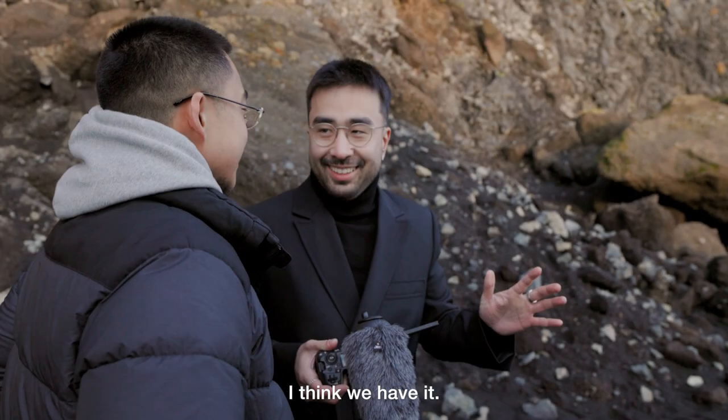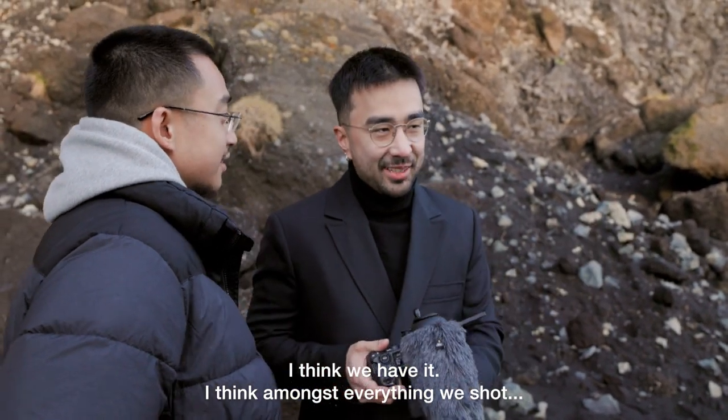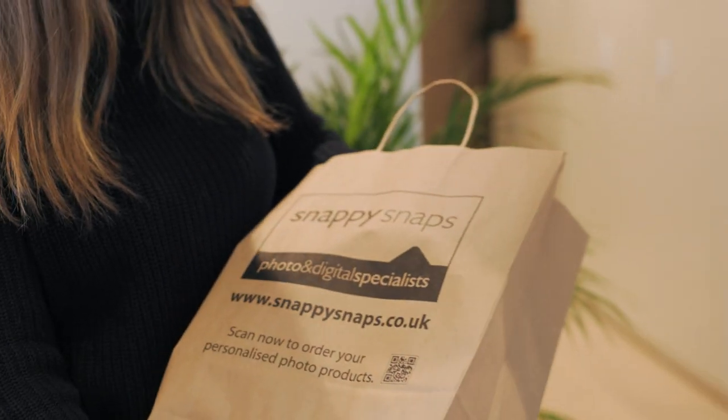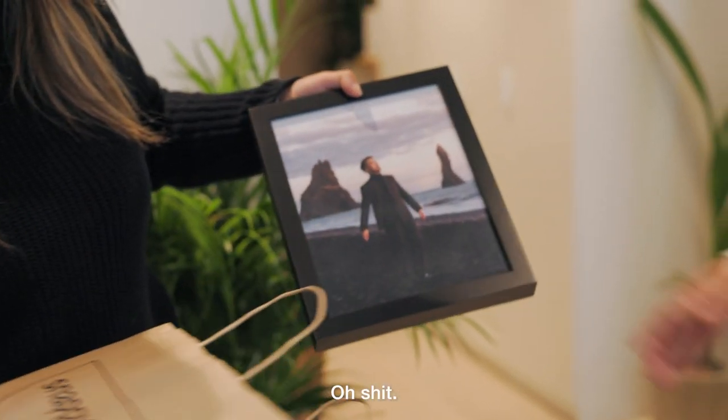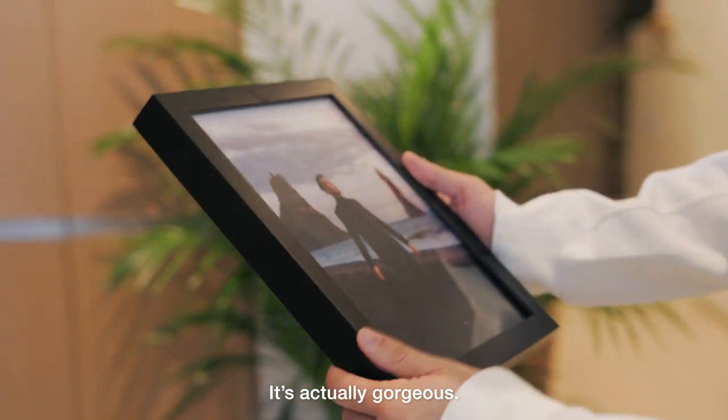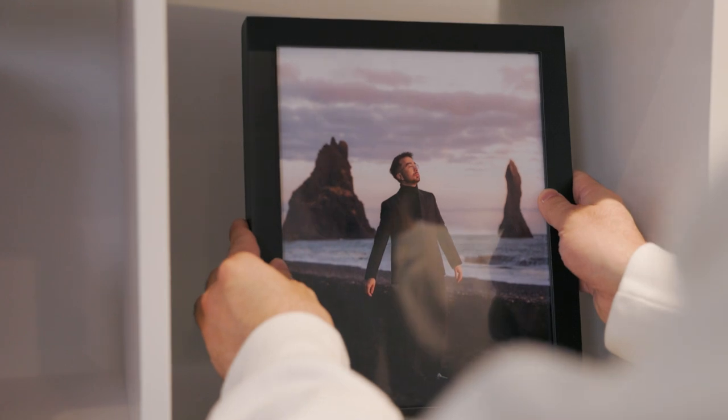I think we have it. I think yeah, we have it. I think amongst everything we shot, I think we got it. Woo! Got the photo! Show me. Oh shit. Wow. Looks good, right? It's actually gorgeous. That is the photo.